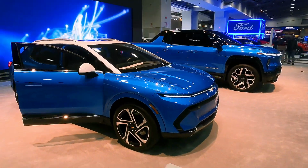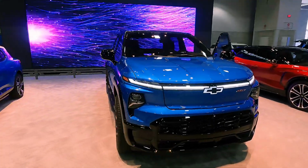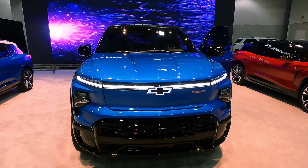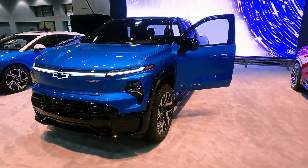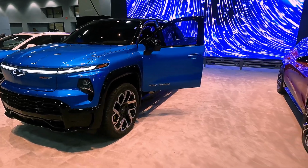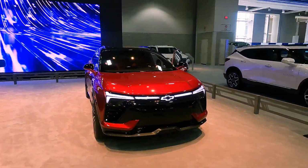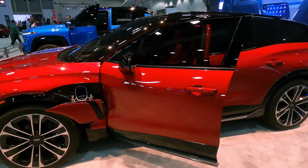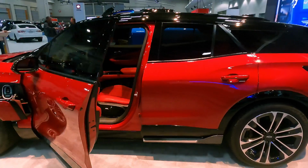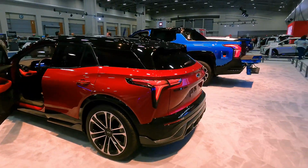And then you can see the Big Daddy over there behind it, which is the Chevy Silverado. Again, we couldn't get into it. You can't even really get a good look inside of it because it's just not there. But it's a really big truck. It looks nice. And we have another model of the Blazer sitting next to it here. Speaking of that Blazer, you can see where the charge port's at, which looks nice. We can get a little bit of the interior flare. The red doesn't do it for me, but whatever, you do you.